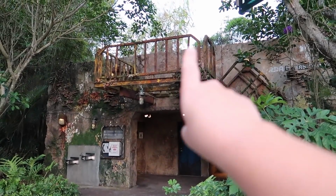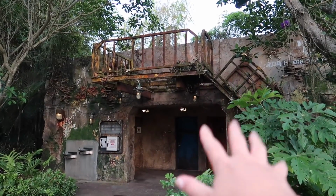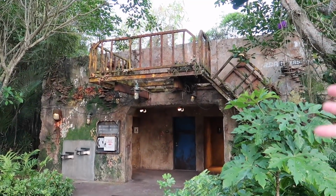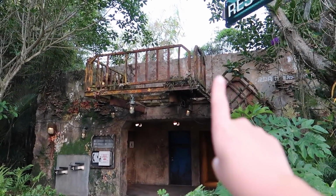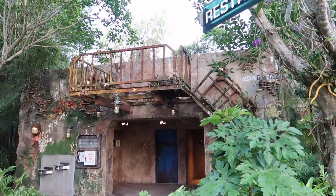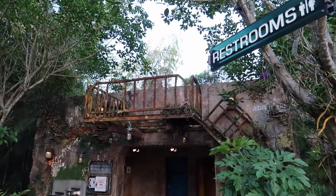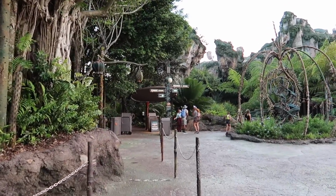So Nate just told me that this balcony up here is from the Streets of America at Hollywood Studios, which was taken out for Star Wars Galaxy's Edge, and this is apparently a remnant from it. That's a fun fact I didn't know. Yeah. Good call, Nate. And that's over here by the restrooms in Pandora. And there's a 10-minute wait for Navi River Journey, which is basically just a walk on through the queue.